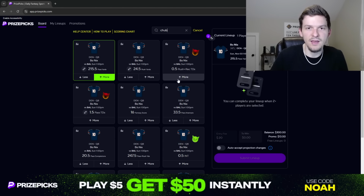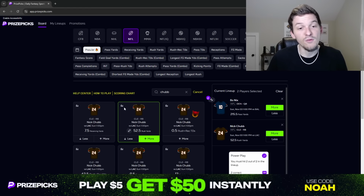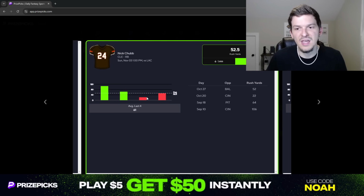Now, the next prop I like is a Nick Chubb prop, and I'm liking Nick Chubb for more than 52.5 rush yards. So we've only seen Nick Chubb play in 2 games this season. He has gone under this line in both games. You got to look a little bit more into it, though. So the first game he played against the Bengals, he didn't play a ton of snaps in that game. He did get 11 carries, but he did not have a full workload. It was his first game back from injury.